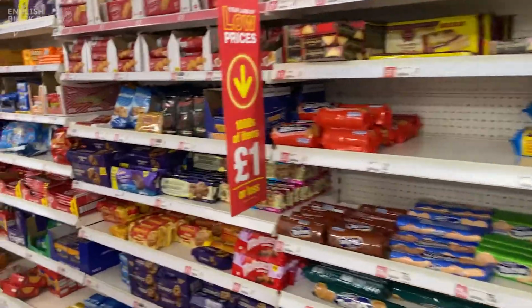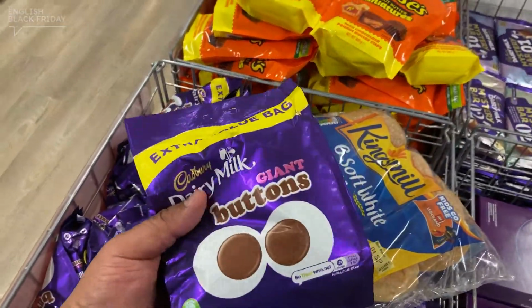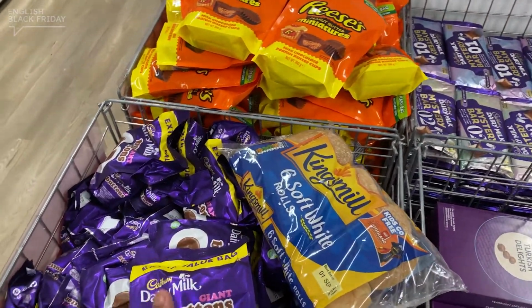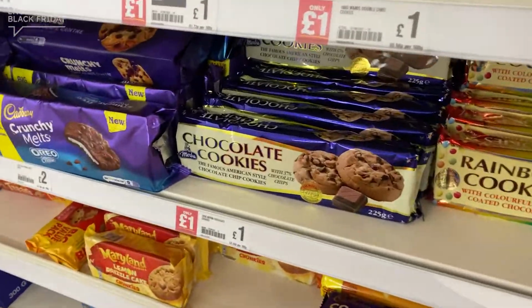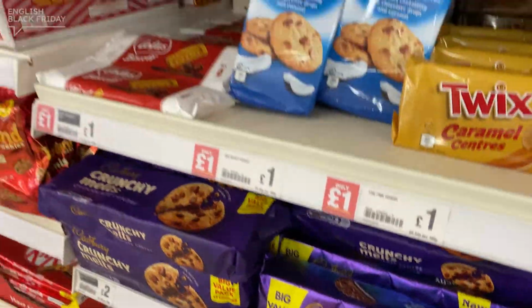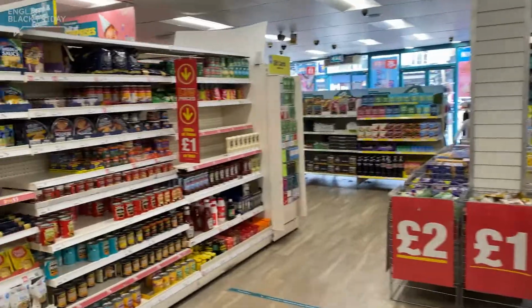really cheap in here. Look at this, dairy milk. That's, wow, it's 1 pound, which is like 7 reais. And you got different cookies. Look at that, chocolate cookie, 1 pound. You got all of this. That's very cheap in here. You got food. You got pretty much everything you need.